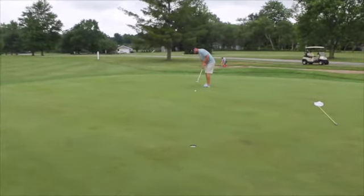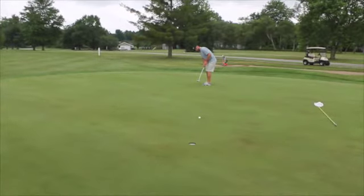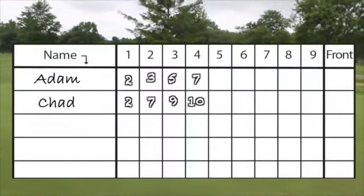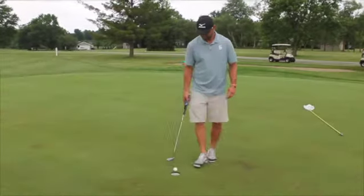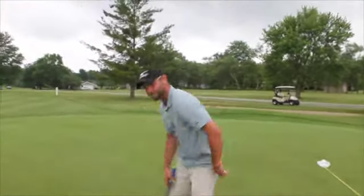For that, great out of the sand. Oh, come on now, break the other way. The other way. That's a great par save. Yeah, take a par out of the bunker. Out of that bunker. Good par. Thanks. Good birdie.